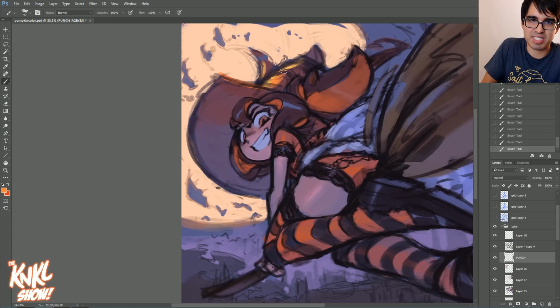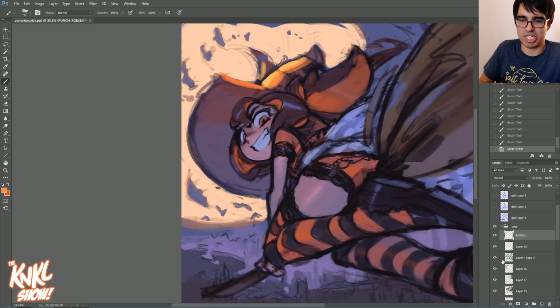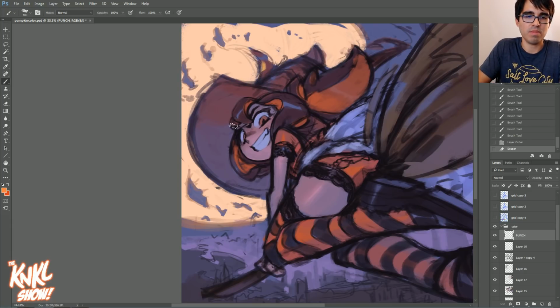I kind of want to put this on its own layer. It doesn't do it justice to have it behind the lines. We are going to do this. Let's start laying in the colors like this. But yeah, working on yourself.